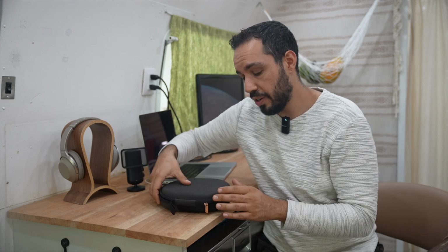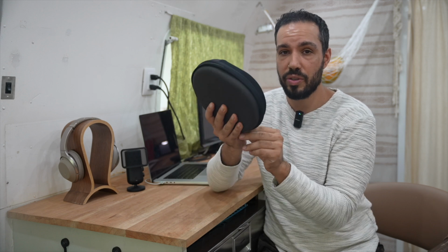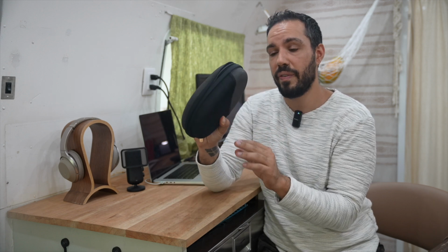If you don't have a pair of noise canceling headphones, I highly recommend getting these Sony WH-1000XM 2, 3, 4, 5. Just get a pair of these. You'll thank me later.